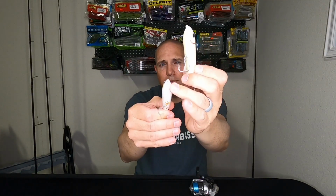All right, now the walking bait. So again, this is a popper, this is a walking bait, and here's another one. This is a Heddon Spook Junior. I forget what this one's called, but this is just a walking bait by Academy Sports, the H2O Express brand. You'll notice that one of them has a cupped mouth.